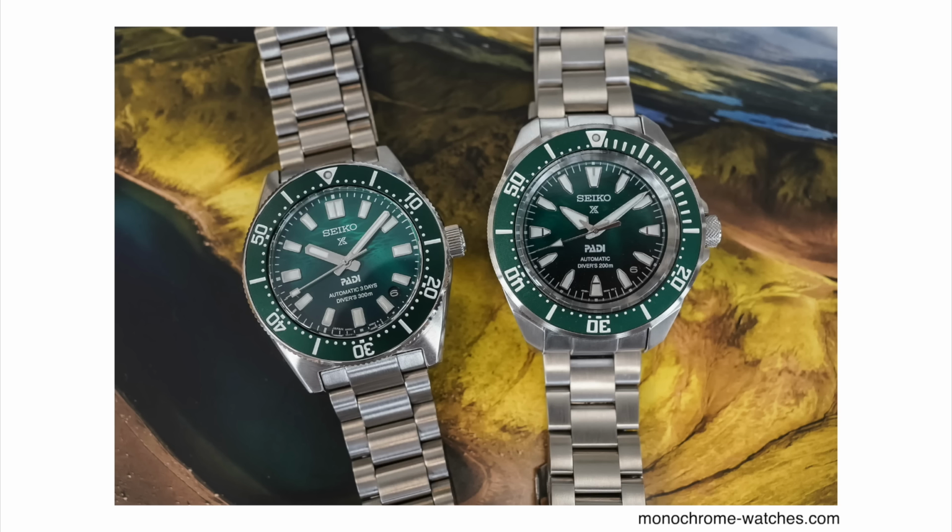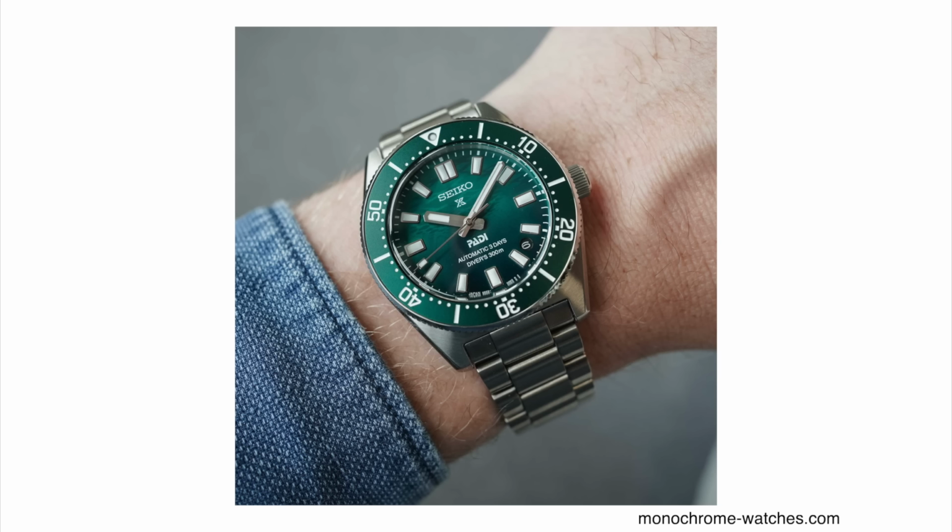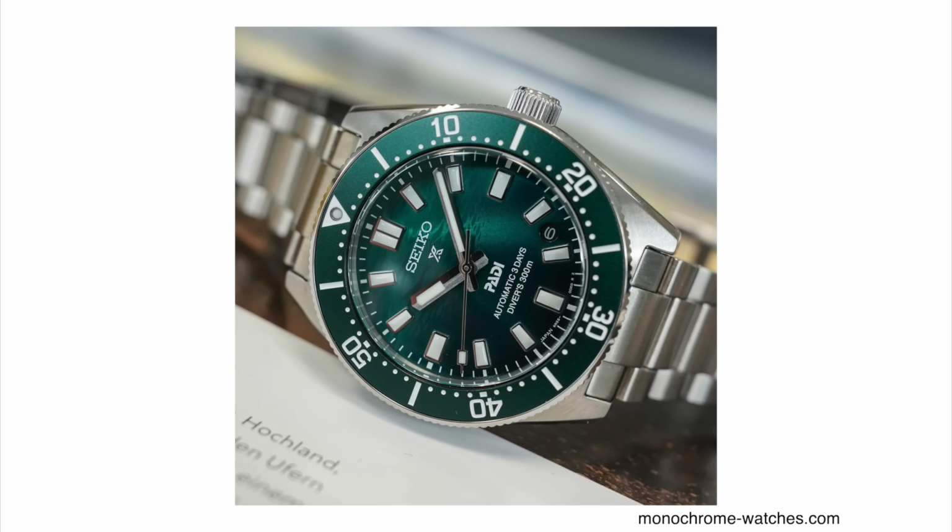So this watch features 300 meters of water resistance. It comes in a 40 millimeter case, 13 millimeter case height, and a 46 millimeter lug-to-lug distance. It is powered by the caliber 6R55 in-house automatic movement that beats at 3 Hz and it features 72 hours of power reserve. And this one does feature a domed sapphire crystal.